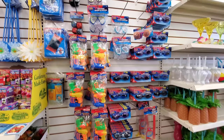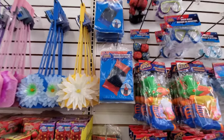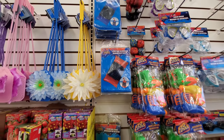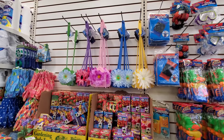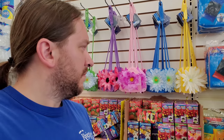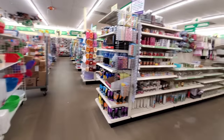Over here we got goggles, little squirt guns, a floating hammock. Oh, come on, that is definitely for a child. If I got on it, I would pop that thing in a heartbeat. What the heck? Look, what in the world? Fly swatters with flowers on them. Guess to make it look and feel less deadly. I'll give it this. It's unique. It's different.